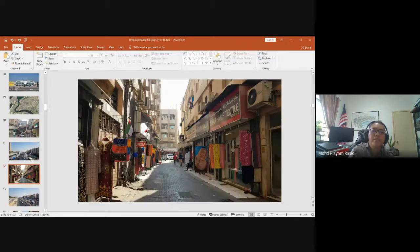And you go further, so this is the character. This character is very unique because you can see the small streets. Of course, in this neighborhood, the buildings are very close to each other, right? And they sell things like clothes and all this stuff.